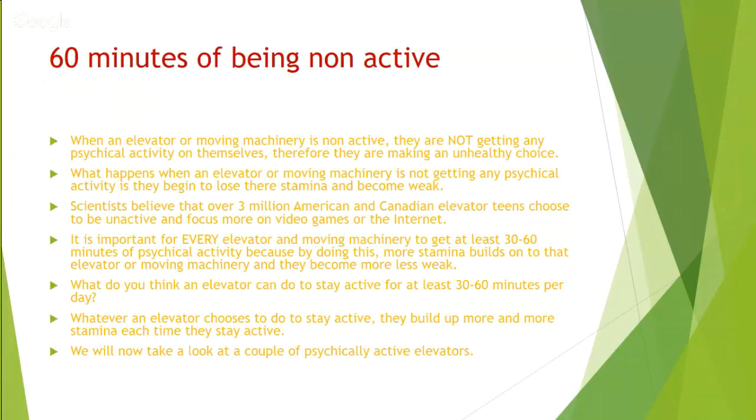Okay? It is being active when it chooses to be physically active. And it's building more and more stamina each time it does it. Each time it stays active. So in America and Canada, some don't choose to stay active. But if they are active, they don't know that when they are active, they're building more of their prolonging energy and strength up.